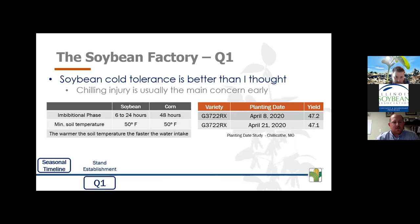The other reason I think that we can plant soybeans earlier is they are so much more cold tolerant than I have ever given them credit for in my past years. Way more cold tolerant. And I think a lot of it has to do with imbibitional chilling injury. You know, every season here in the next 30 days, I guarantee we're going to see an agronomist from somewhere, from a university or from a seed company, that's going to talk about imbibitional chilling injury on corn. Because when those soil temperatures drop below 50, we run the risk of sucking in water that's colder than 50 degrees, and those plant cells get very rigid and it can mess up the germination process of corn. Well, it can do the same thing to soybean.